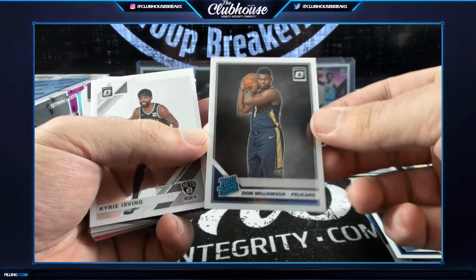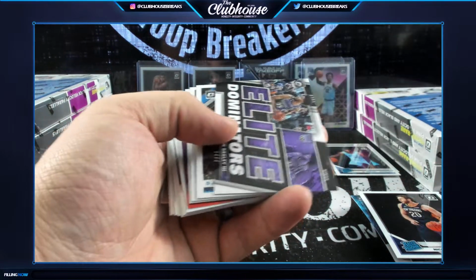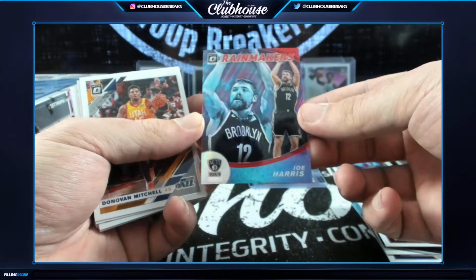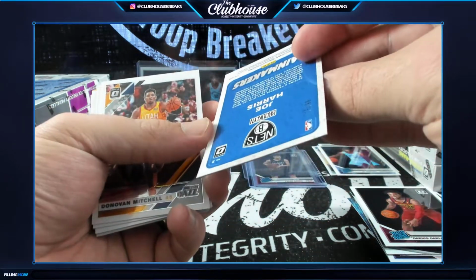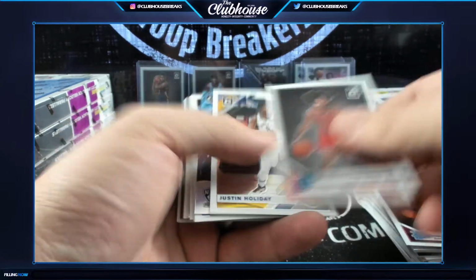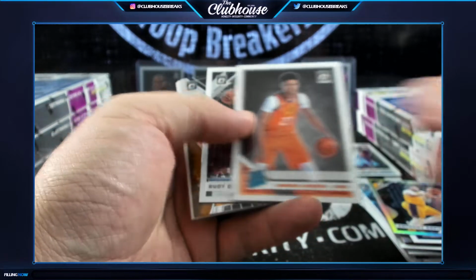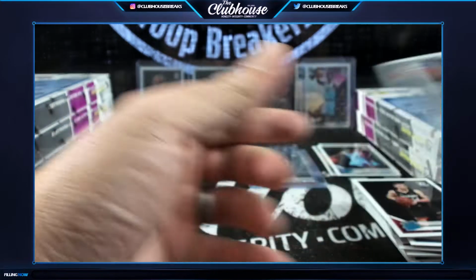Well, how about a Zion? Zion again. Marvin Bagley. Darius Garland. How about a red Joe Harris Rainmakers for the Brooklyn Nets? Herbst to 99. Ooh. Kobe White. Kyrie Rainmakers Hollow. Jackson Hayes for the Pelicans. Anthony Davis for the Lakers Hollow. Cameron Johnson. Donovan Mitchell all clear for takeoff. And Tyler Hero for the Heat.